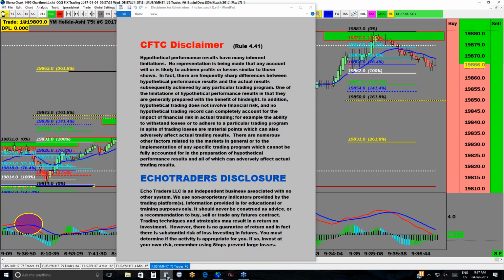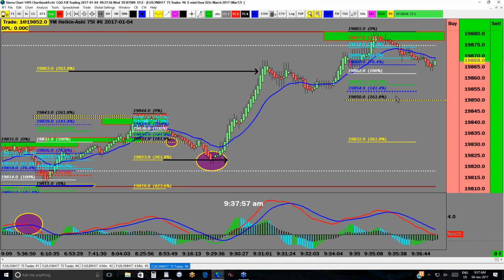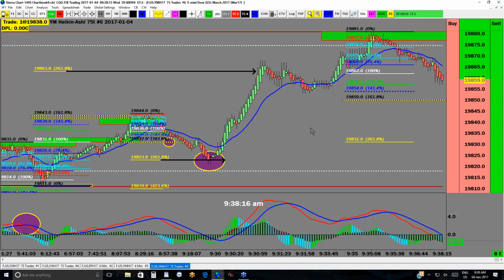We're looking at shorting this YM market with the target of 19,850. So that comes in at your 877 being the best place to short that. And the market is attempting to get to that target right now, 19,850.